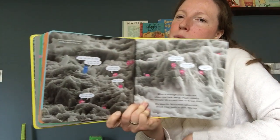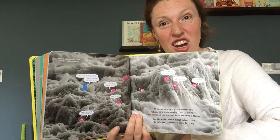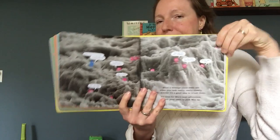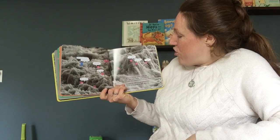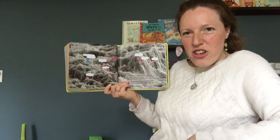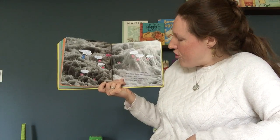Now why would these microbes want you to eat more candy? Because the sugar, their job is to make cavities, and the sugar in candy helps make cavities. What a strange place teeth are when you look really, really closely. No wonder it's a good idea to brush them. It's time for Min's next adventure.